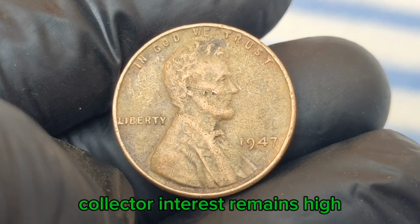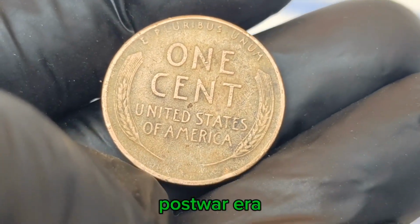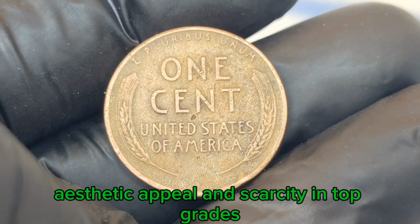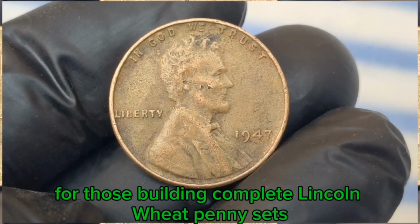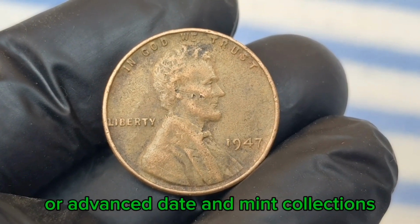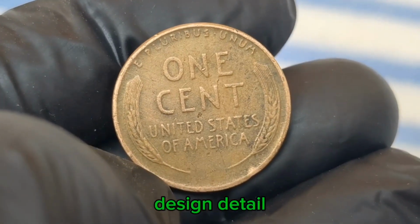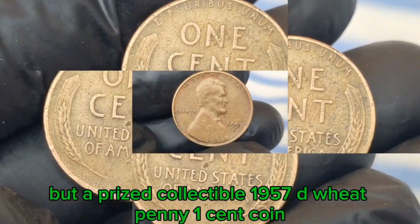Collector interest remains high because the 1947 penny represents a bridge between the immediate post-war era and the more modern coinage that would follow. It combines historical significance, aesthetic appeal, and scarcity in top grades, the perfect combination for numismatic excitement. For those building complete Lincoln wheat penny sets or advanced date and mint collections, the 1947 Philadelphia penny is an essential inclusion. Its combination of historical context, design detail, and mint state rarity makes it not just a coin, but a prized collectible.